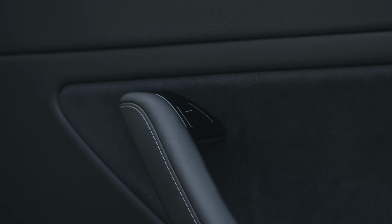There's not a lot of stuff. The push to open door button is fun. That's another thing you kind of have to get used to. Yeah, every time I try to get out of the car, I'm looking for a handle, but it's literally a button. Yeah, and it works well.